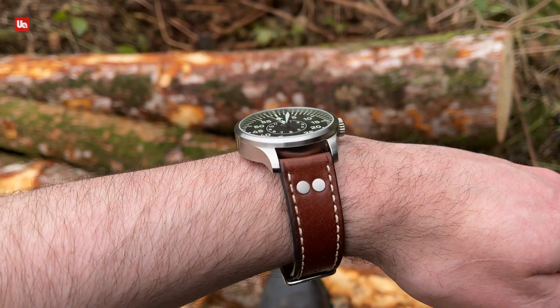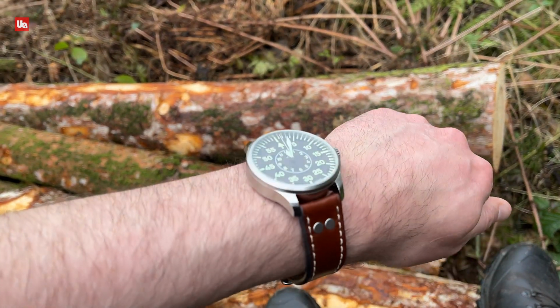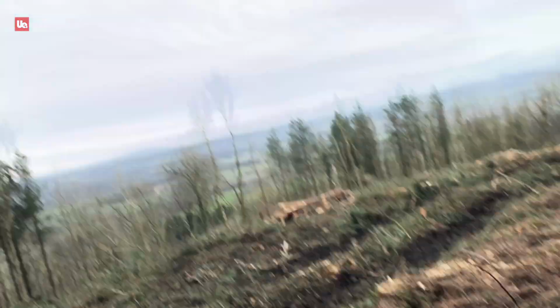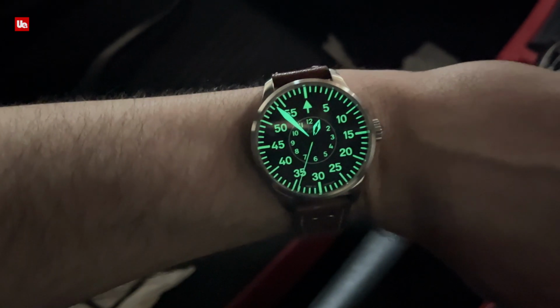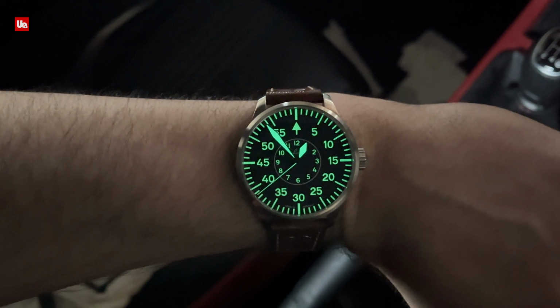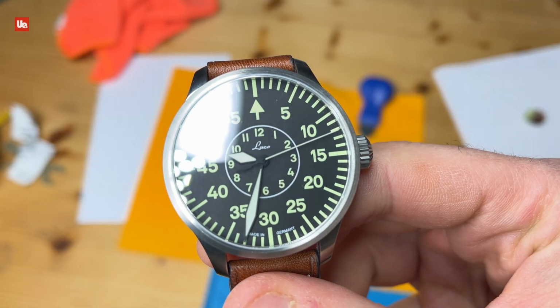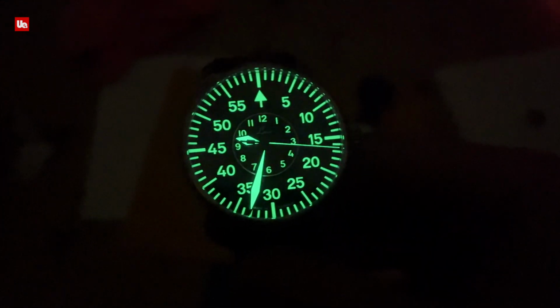Outside, I get good clarity through the flat sapphire crystal from all angles, albeit it's cloudy on this day. Surprisingly, after exposure to that gloomy sky, and after a 25-minute ride home under my jacket, the lume is incredibly bright.